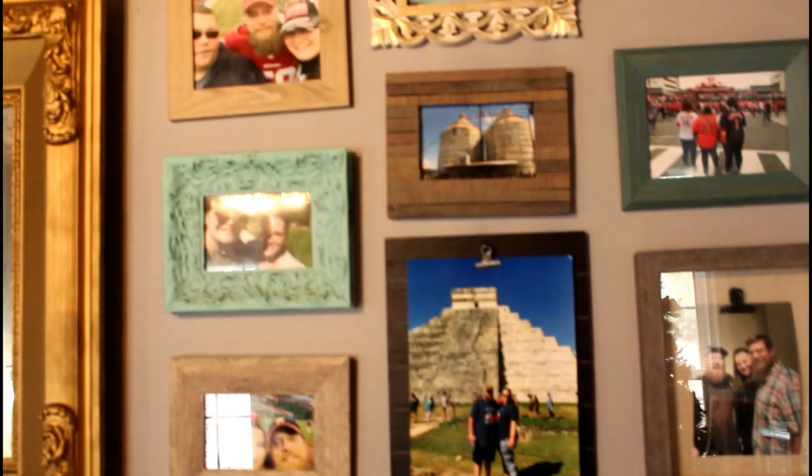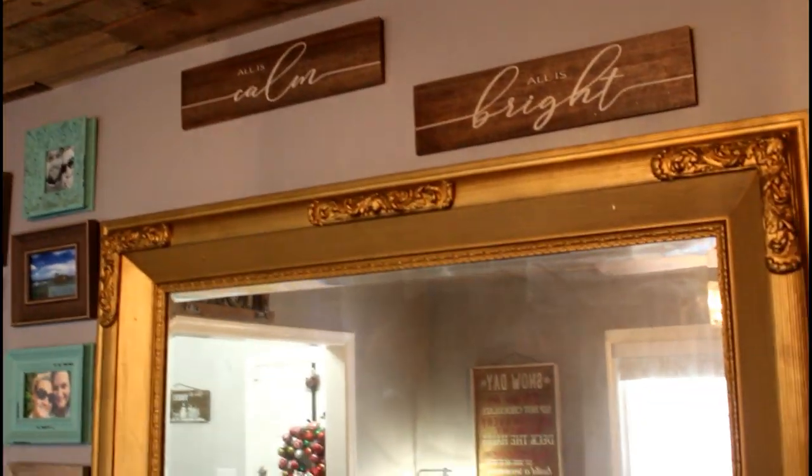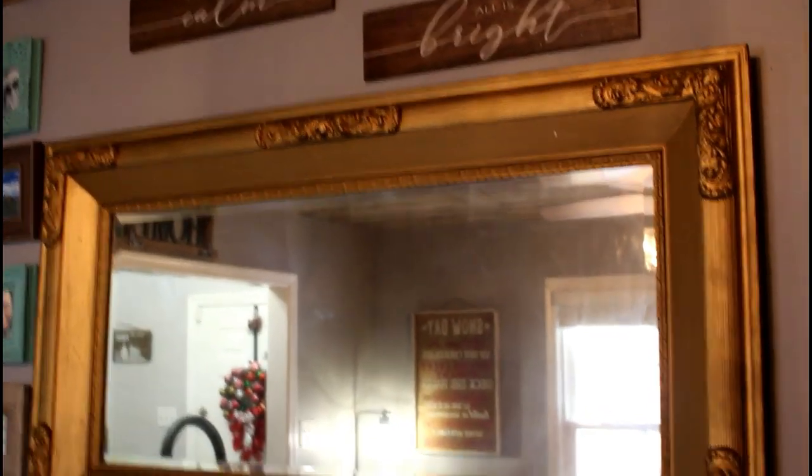Just another cone-shaped tree. Up here is our gallery wall in progress. Let me know if you want a more in-depth view of that. But I did get these signs from Michaels. They're $5 a piece, and they just say all is calm, all is bright. And I thought they were beautiful up here.